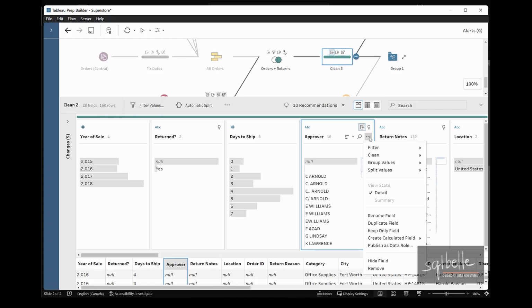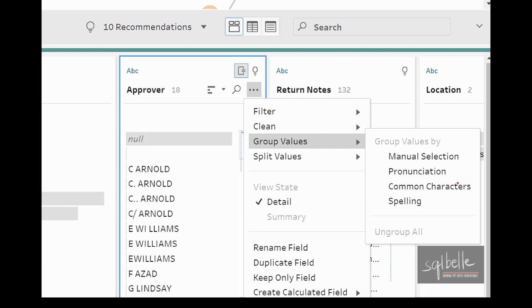With strings, we can also easily group values. Some of the options that are available include manual selection. So in here, it means that we have to select each one of these values and put them in a group. But we can also depend on some algorithms for identifying the same pronunciation, maybe grouping them based on common characters or common spelling. So let's give it a try. Maybe in here, we're going to group them based on pronunciation.